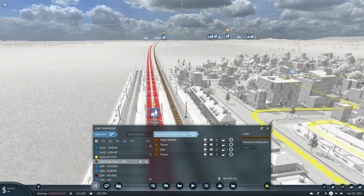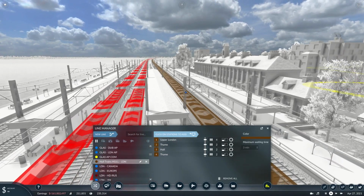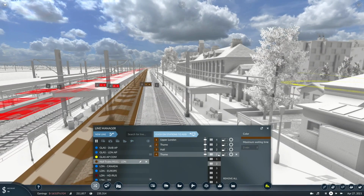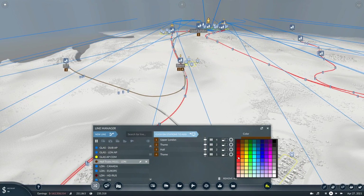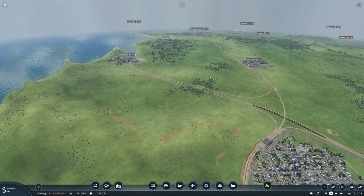So now this says it's theme, but it's not theme. So on the way up or on the way down, you want to pass through platform number 1. On the way down there, please. And that is good. So make it red. And that is pretty much good to go. Now we need to release trains.